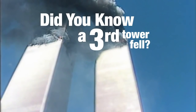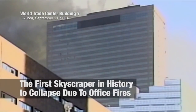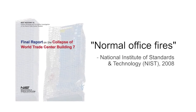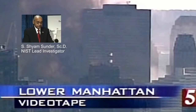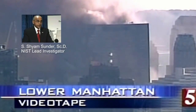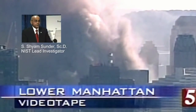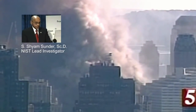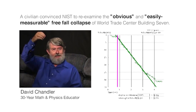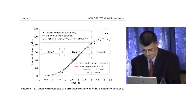Just 7. Did you know that a 3rd tower fell on 9/11? At approximately 5:20 p.m. on September 11, 2001, World Trade Center Building 7 collapsed in 6.5 seconds from normal office fires, according to the government's final report. World Trade Center 7 collapsed because of fires fueled by office furnishings. It did not collapse from explosives or from fuel oil fires. Later, the government finally admitted that Building 7 collapsed at the rate of free fall, after trying to deny it.